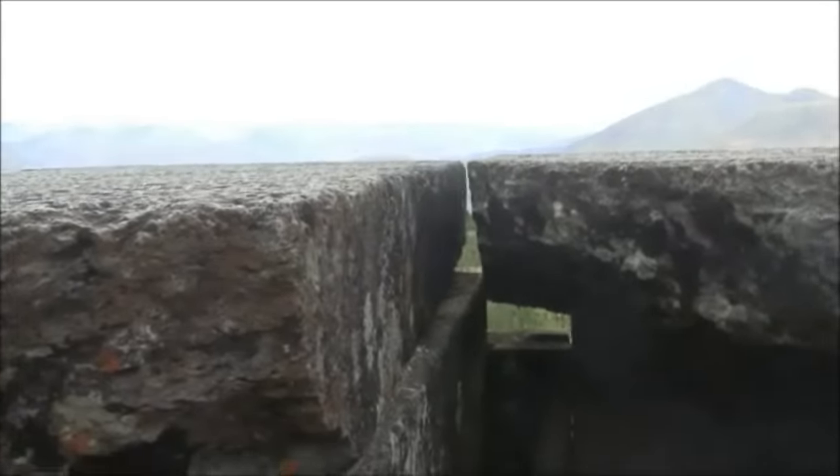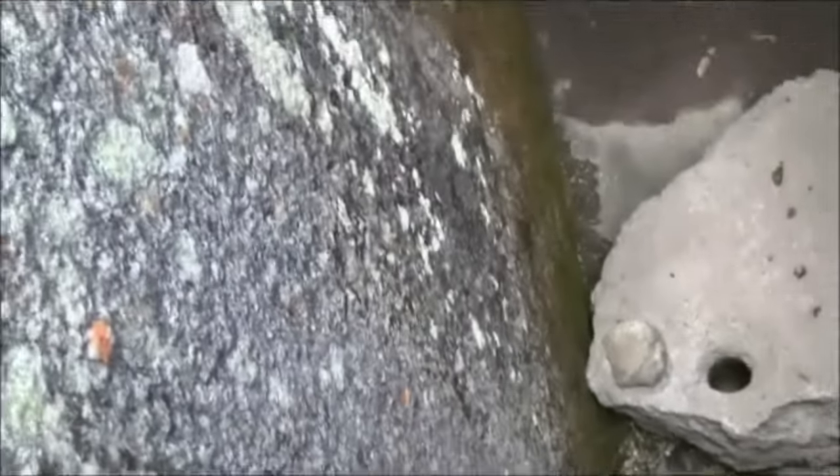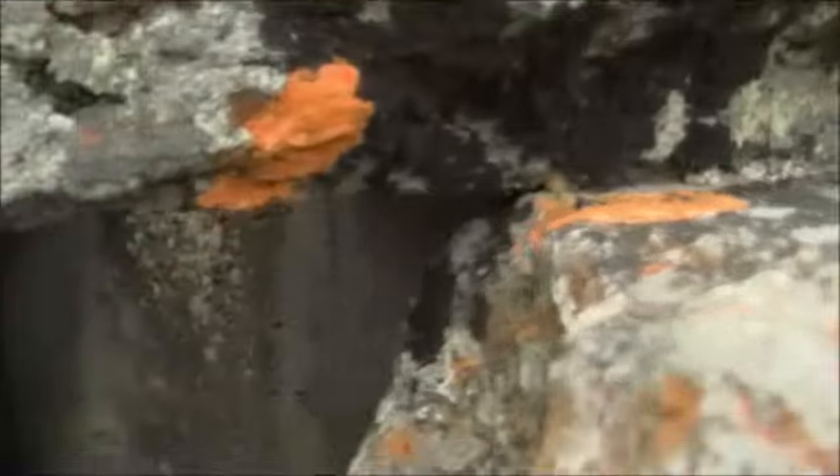Clearly, this was once sealed up. But these holes, a really simple guess would be that this was for collecting water, as there seems to be a chamber underneath it. But it can't be the same people who made the walls.